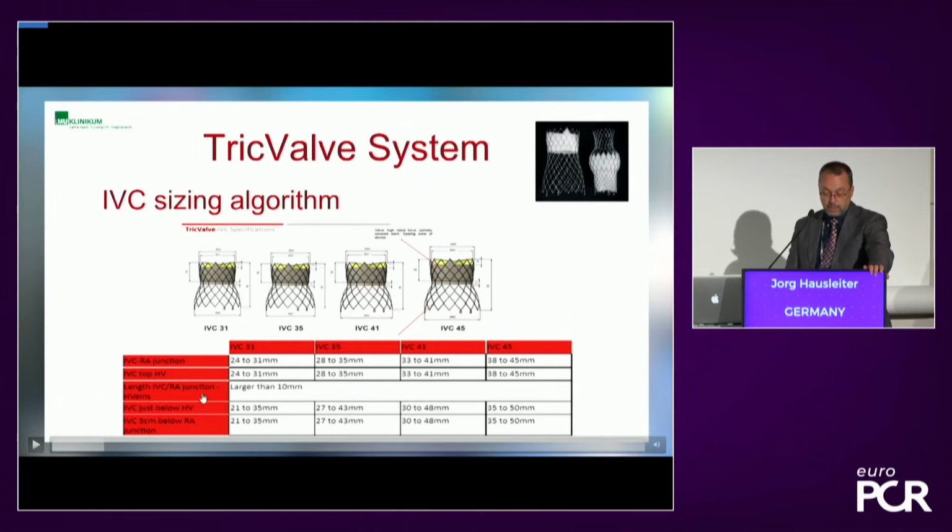I'm going to stop this again. From 31 to 45 millimeters. Again, now in the upper part, as you can also see in this picture up here, this part is sealed. The sealing is around 22 millimeters in height, depending on the different sizes. And this is also where the valve is located.